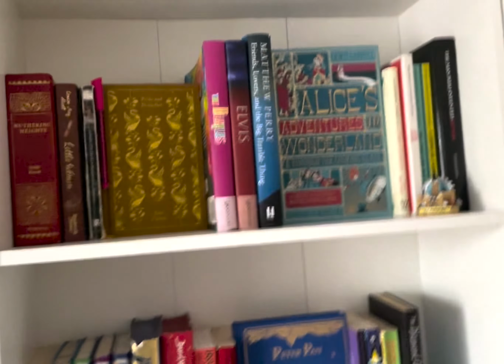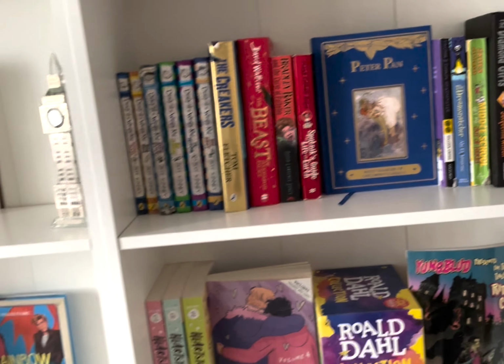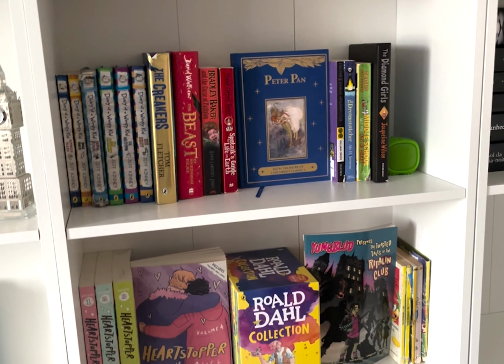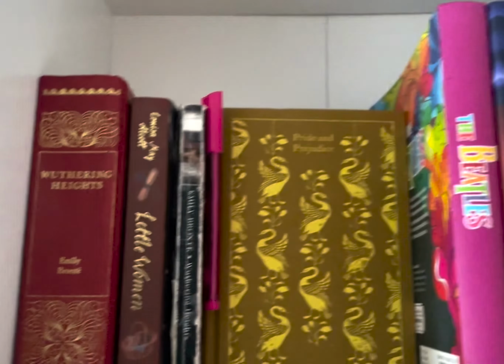Then we've got the fourth shelf, which is basically a miscellaneous mixed shelf because these are all by genre, but I don't have enough books in these genres to actually make a full shelf of them, and I didn't want to have just empty shelves, so they're all different. This top shelf is my classics.